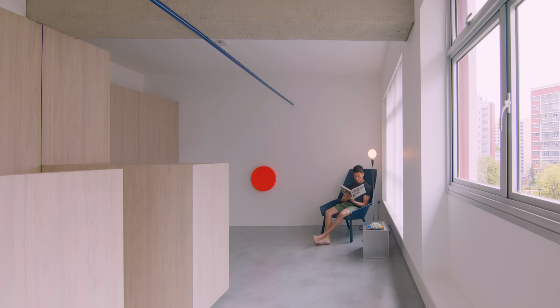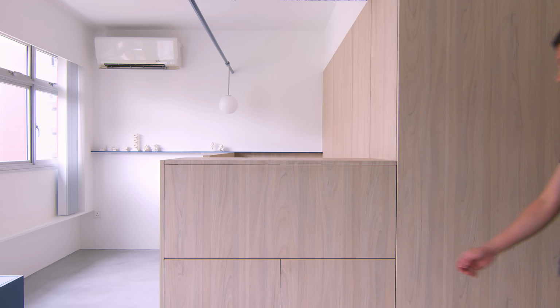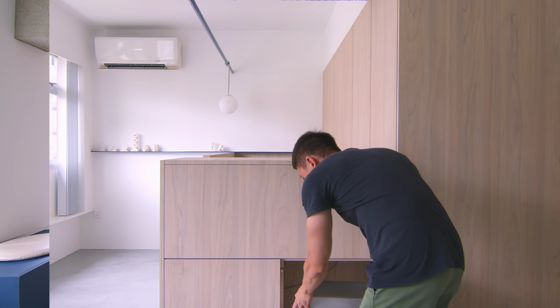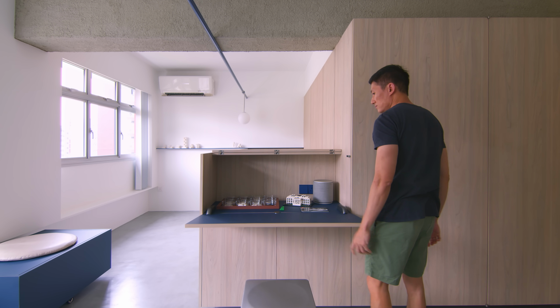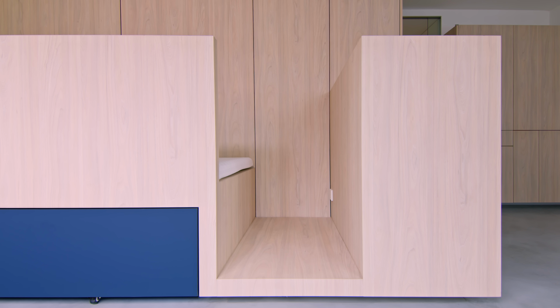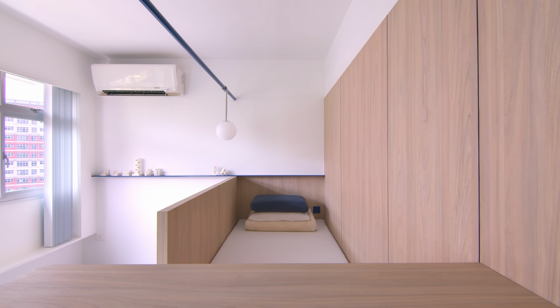The living room is L-shaped and wraps around the sleeping area. There's a desk that folds out so Alex can do his work and can fold away to reduce clutter when not in use. The super single-size bed is housed within a cabin-like enclosure. Hanging lights are actually USB and battery operated.